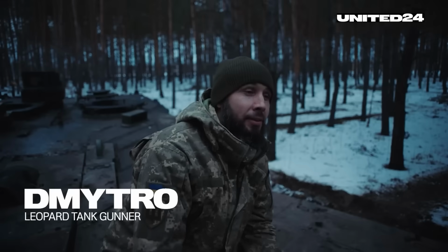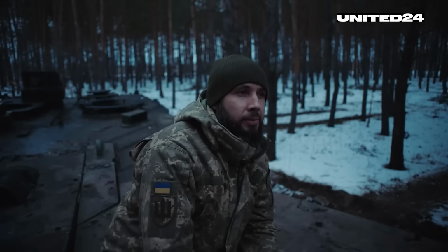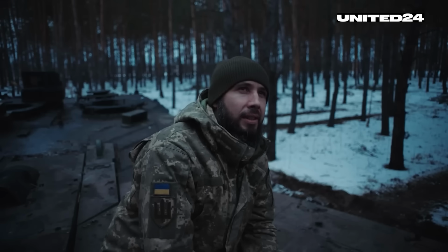Leopard 2 hits really accurately. The declared shooting range is 4 kilometers, and it is true in practice. At 3 kilometers, its hit rate is almost 100%.